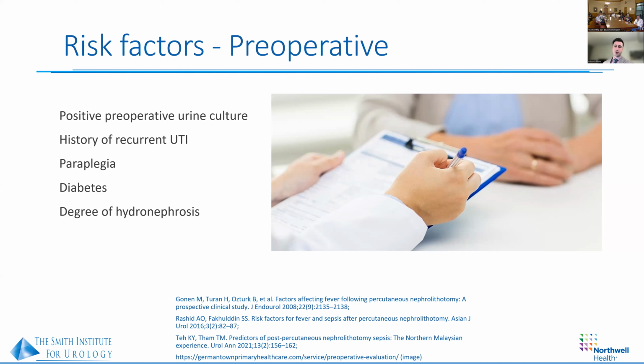So these studies are important, as we have an idea of where our risk factors come from. And when we understand where the risk factors are coming from, it allows us to begin to develop a targeted approach to implement change.